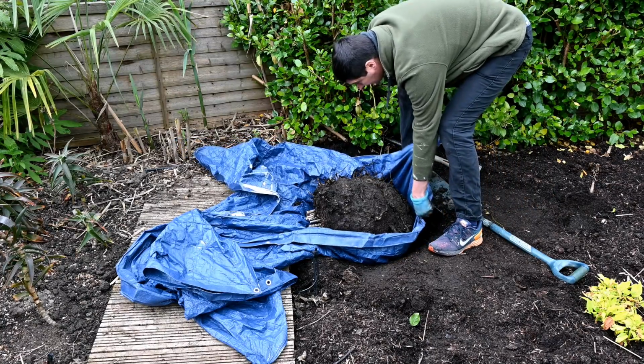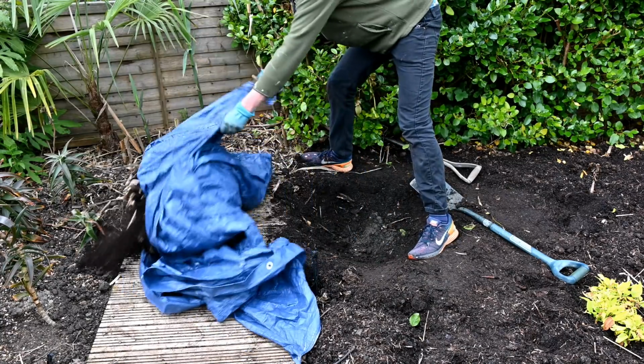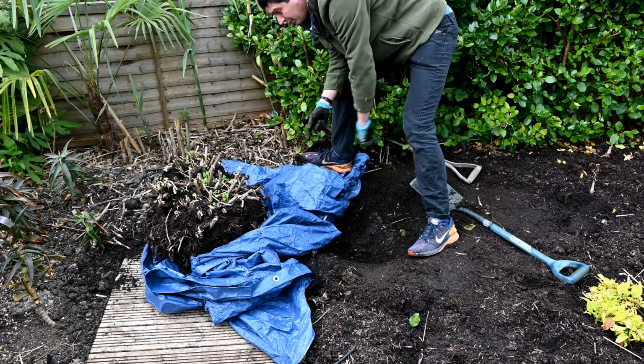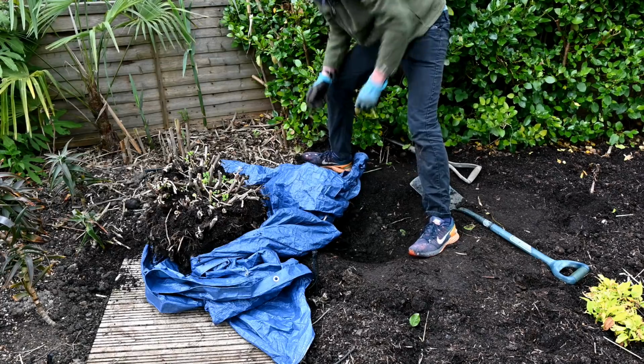I'll just hold this here. I should be able to just lift that up. Now it's the right way on top of the tarpaulin. I can just drag this down the garden.